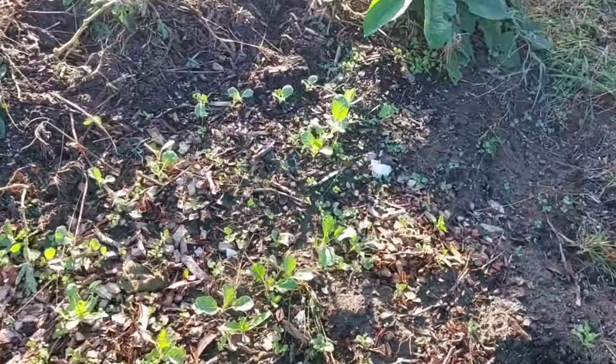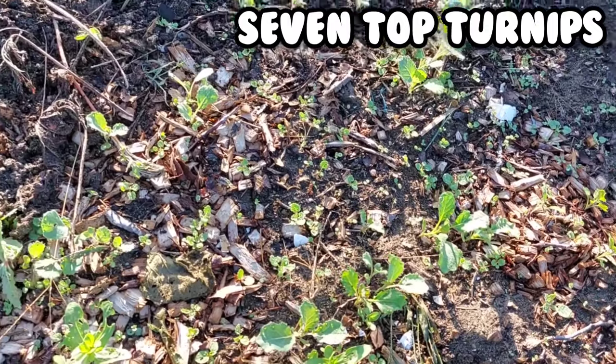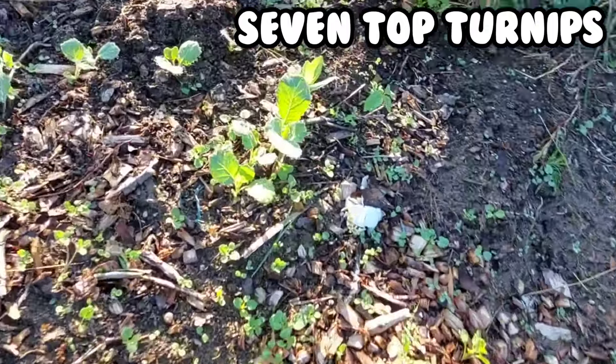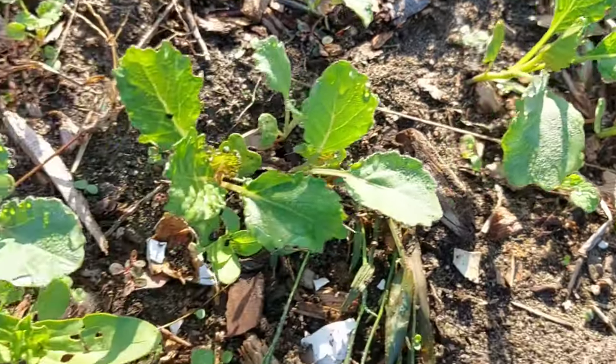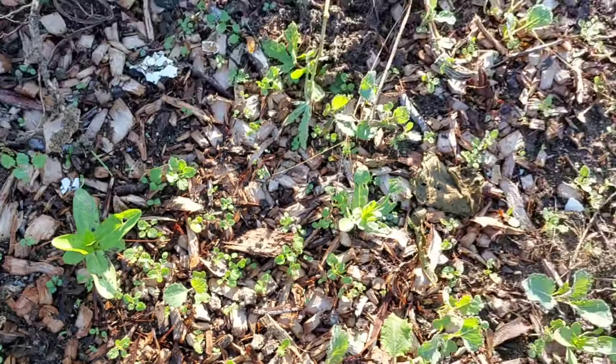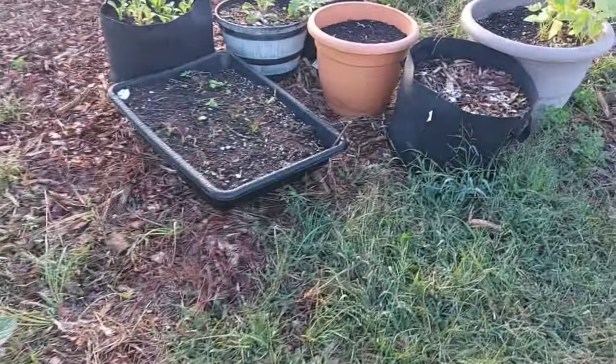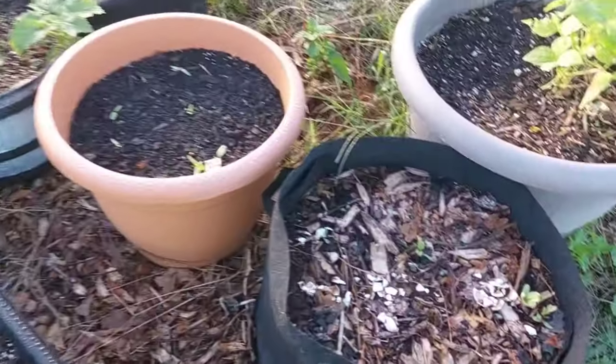And these are seven top turnips and some collards mixed in. They are growing fast. Trying to get this going before Thanksgiving. I'm gonna have my own greens. I'm not buying no goddamn greens from Kroger. I got them out here in the backyard.